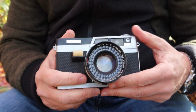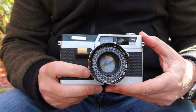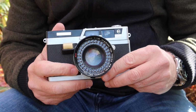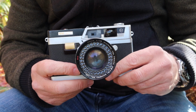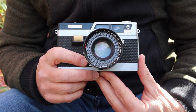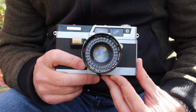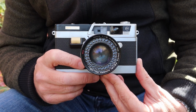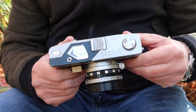Petri produced a camera which was called just the Petri 7, and this is similar to that, but this one seems to be dressed up a little bit more to make it more cosmetically attractive. Around the time this camera was made, there was kind of a big change in the design of all kinds of things around the world, at least the aesthetic designs. The soft curves and things like that, which were popular in the 1940s and 50s, were giving way to the sharp angles and edges, which you can see on this particular camera.